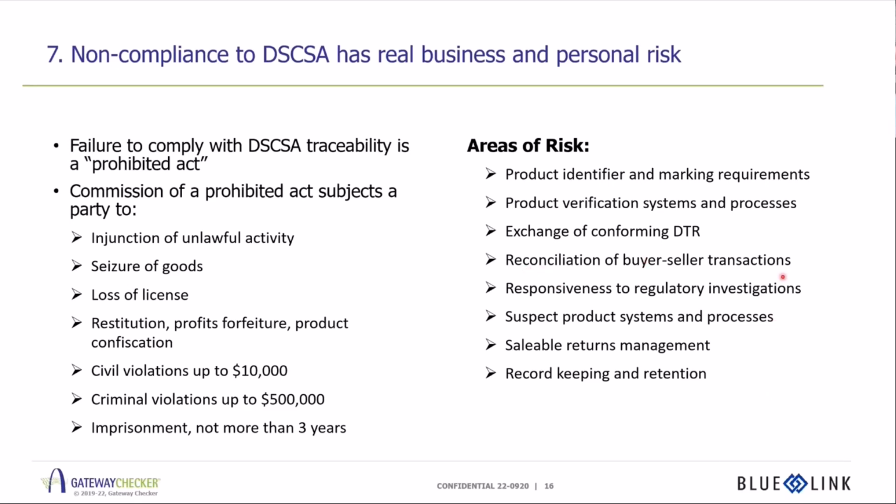as well as the buyer-seller transactions, responsiveness to regulatory requirements, which could result in fines and penalties, as well as your ability to handle suspect product and saleable returns, and just the overall requirement that the FDA can come back anytime in 6 years of you handling a product and ask you to produce drug transaction records associated with your receipts or your serialized order fulfillment.